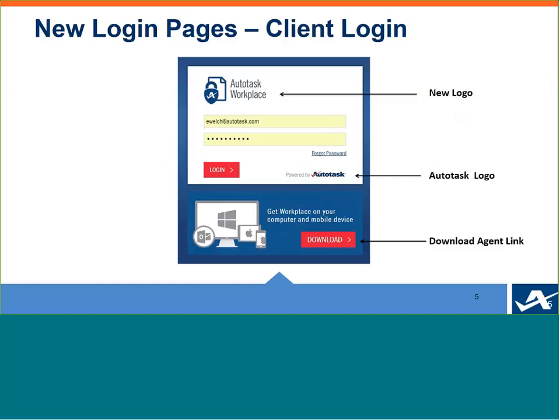Quick note on the iOS mobile application. You will have to go in the Apple Store and download a new application called Autotask Workplace. We cannot change the name of the application's ownership in the Apple Store, so we had to actually make a brand new application. You'll see that the old app will still work for the time being, but to get the new functionality, just go right into the Apple Store and you'll be able to download the Autotask Workplace Mobile.